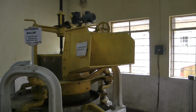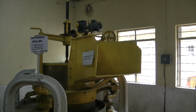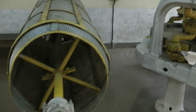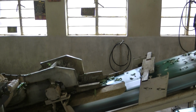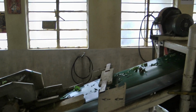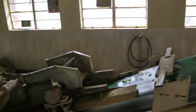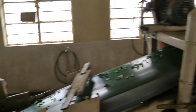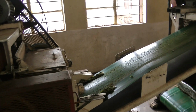It's first crushed in this roller. You can see there, it's rolled 4 times, sifted 4 times. This is the thing that does the sifting. And then it goes through to the cutters. The leaves are dispersed on the belt by this rotating machine here. They go through a cutter. This is the first cut.